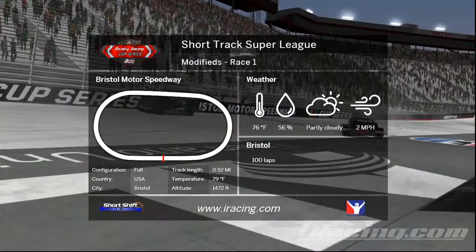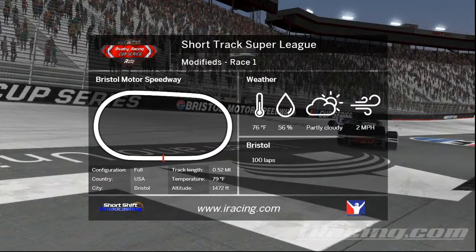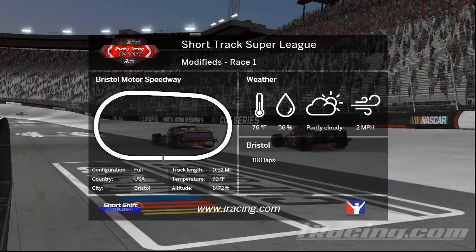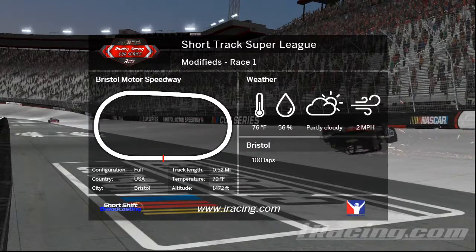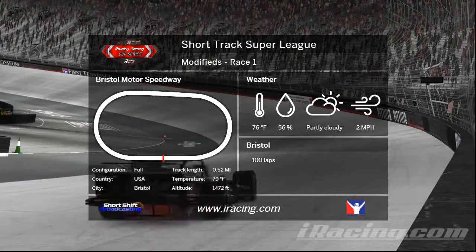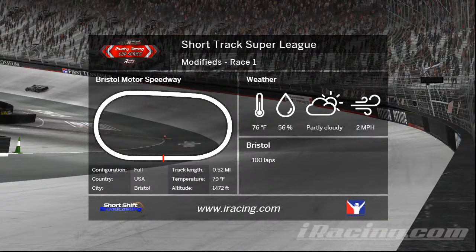We have an ambient temperature here of 76 degrees Fahrenheit, a relative humidity of 56%, a partly cloudy sky, and the winds are 2 miles an hour, which is pretty much irrelevant. We are going to be looking at racing under the lights here. It's already getting dark and the track lights have been turned on. We're going to be doing a feature race of 100 laps.